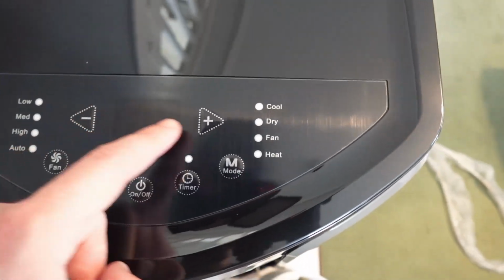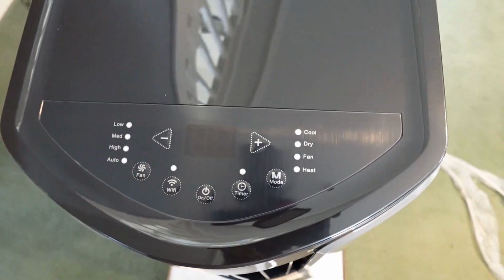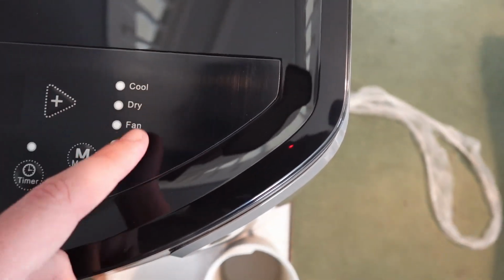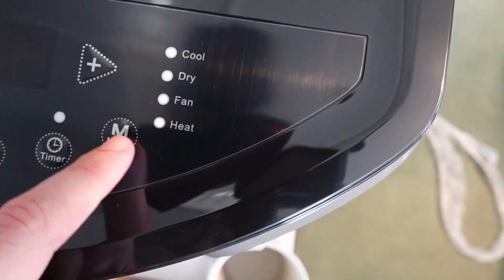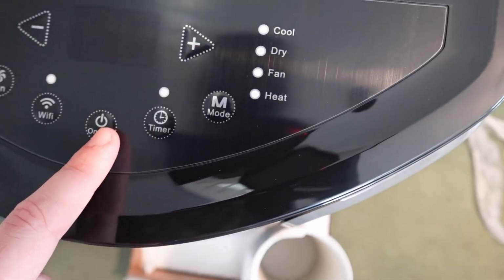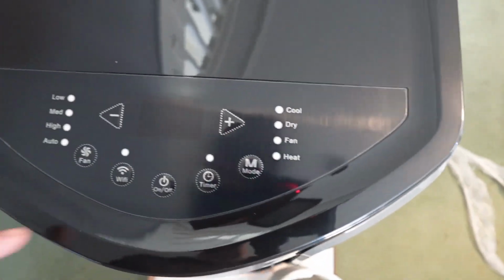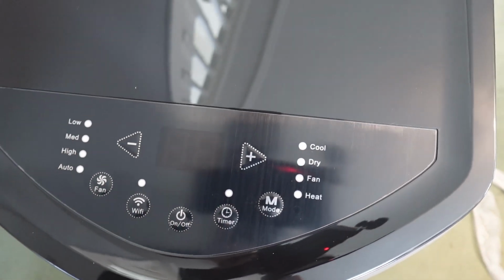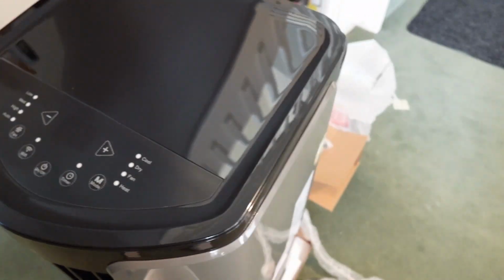You can adjust the temperature with these buttons, but obviously you have a remote. But if you can't find the remote, you can always use it without. Here you have the cool, dry, fan and heat functions. I think you change the mode by pressing the M button. Power on and off, and timer. Temperature adjustment is from these two buttons, and here you have a digital display. It's not any fancy one, it's just some LEDs, but it does the job.